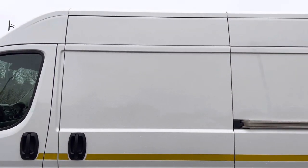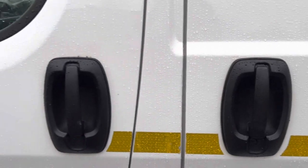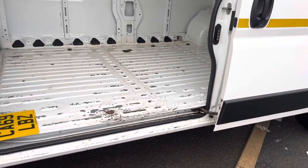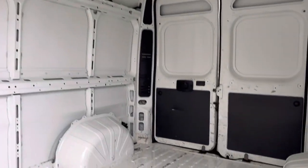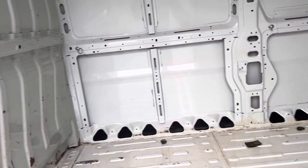Sliding door, as you can see, all looking pretty good. Door handles this side, all looking good. If we open up the sliding door, it slides back nicely, holds into place. Again, just giving you another viewpoint of the inside of the van from this angle. And again, just reiterating, it will have a fresh ply lining kit fitted to it prior to sale.